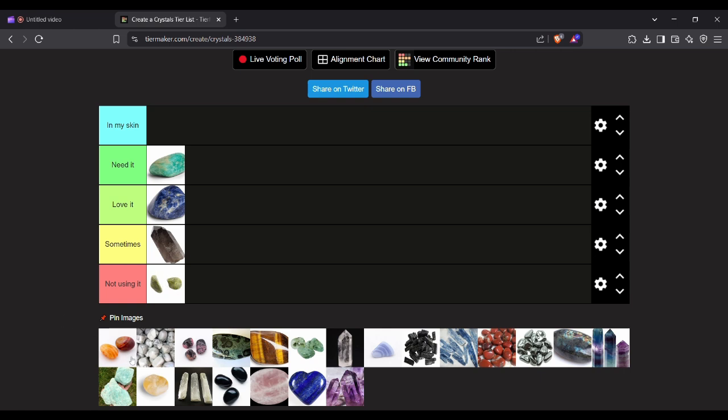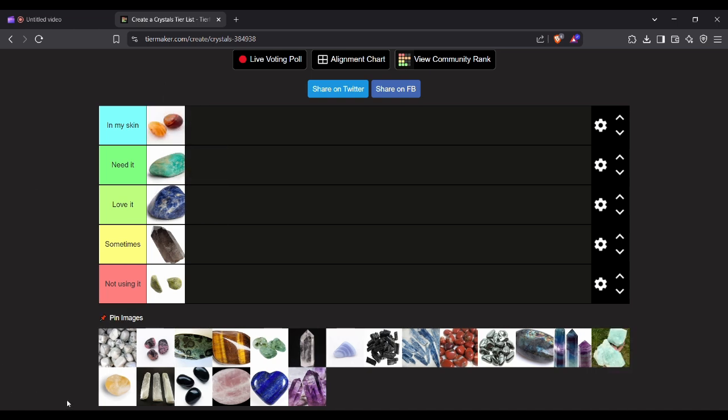Now, Carnelian, on the other hand, oh my god. Put it in my skin immediately. Like, turn me into a statue of Carnelian and I will be a happier and healthier man. Carnelian, I am obsessed with Carnelian. I cannot stop buying more pieces of it.